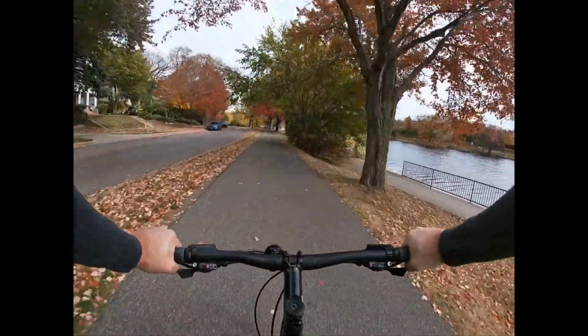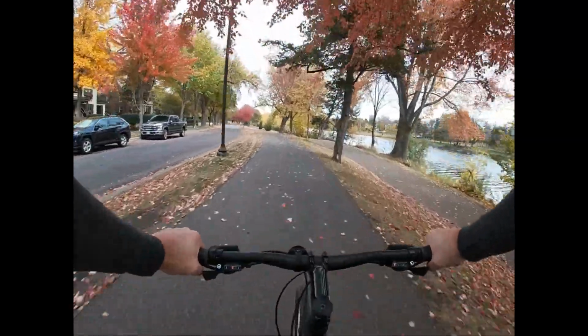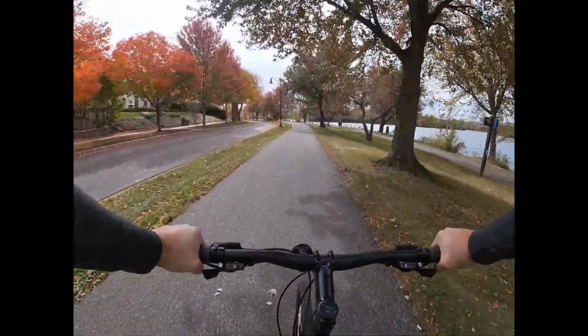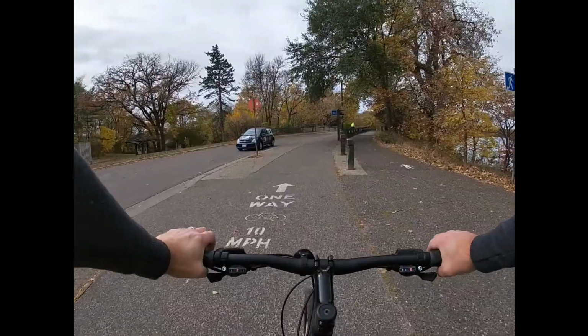There's amazing architecture around all of these lakes. It's an absolutely beautiful part of the city. Usually these trails are pretty busy. This was a chilly fall day, and it was a weekday. Not a lot of people out on them.